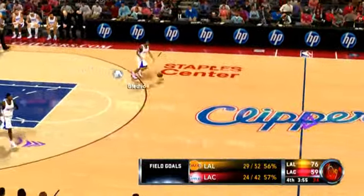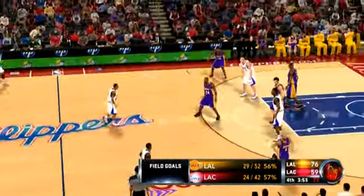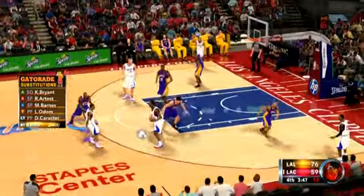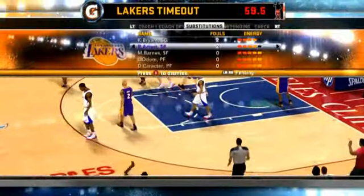Points for Kobe Bryant. Clippers trail by 17. Bledsoe with it. He kicks it to Aminu. Fader on the way. Rebound by Kobe. Timeout called, the Lakers.